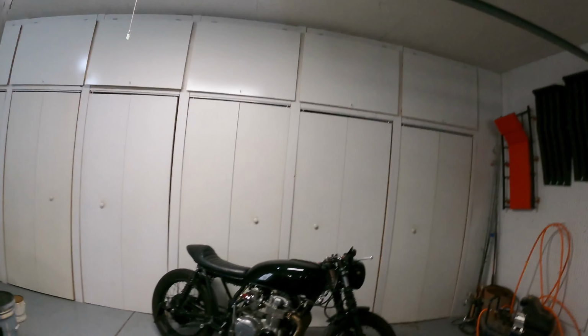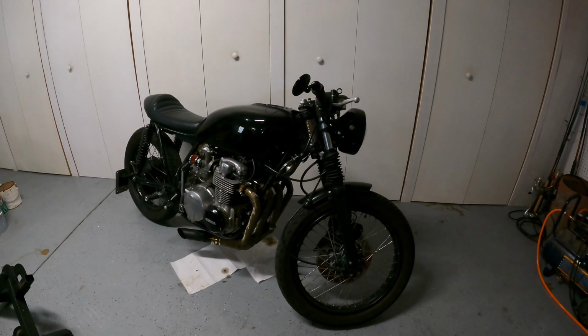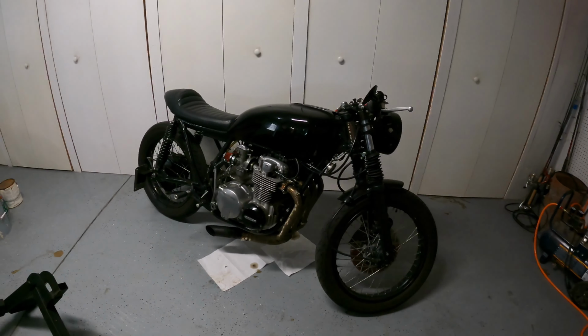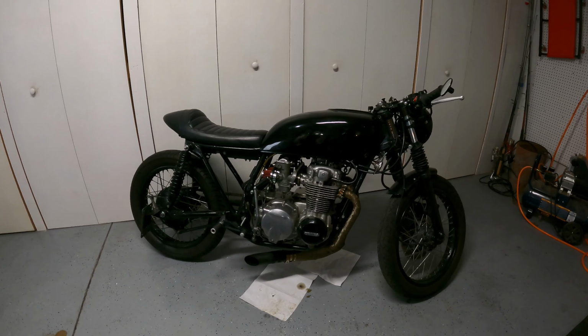But yep, that's what it's like to own a motorcycle from 1978 that has been highly modified and customized. Sometimes they don't run as good as they look.